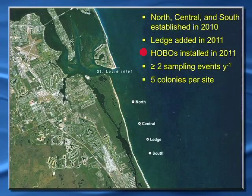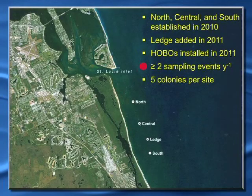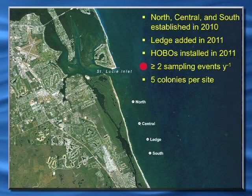In 2011, we installed the little pendant HOBOs, like Annie just showed you, that can collect temperature and light data. They work wonderfully. In 2012, we installed some salinity probes that I'll talk about in just a moment. And essentially, we've been targeting at least two sampling events a year, correlating roughly with wet season and dry season. But when we can add more than that, we do. Ideally, we'd be doing it quarterly, but this is a fairly rough place to work.